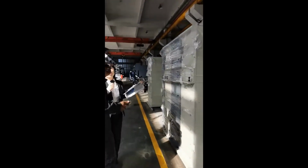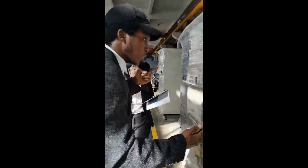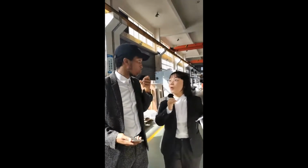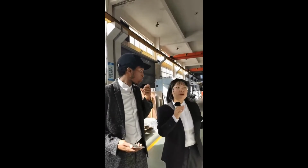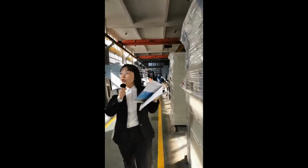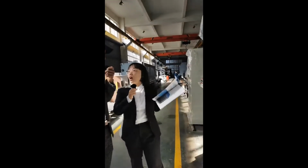Okay, wow. I can see some tags on the machine. Why do you have these tags on the machine? This is quality certification. If we finish one pass, we will invite our quality department to check it. If the machine is perfect, we will give them a card to make sure that it can be sent to our customer.